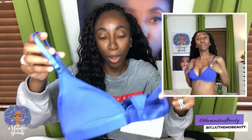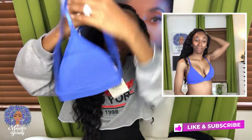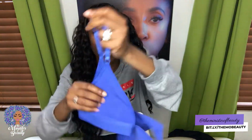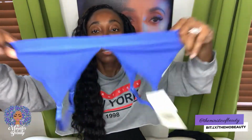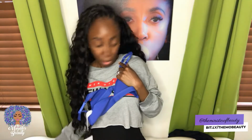So this is a triangle bra top. This is the Noelle Sculpknit Bralette. It's got convertible back straps, mesh paneling for breathability, and warp knit technology. So there's the front. If you want to be daring, you can try to wear this reversible. Like, that is not going to cover much of anything for my front, so that will not be happening on me. But cute little workout bralette to wear, or just, you know, just being casual and doing your thing.